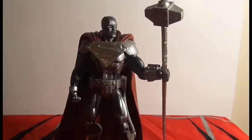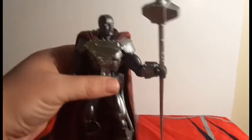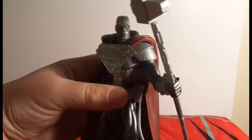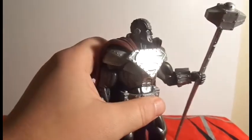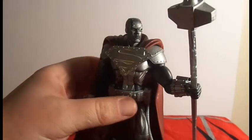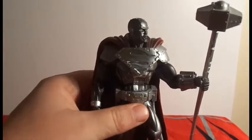I got him loose, and I think I got a pretty good deal. I think I paid like 30 bucks for him, which is a little higher than I probably should have, but I was tired of waiting for him, and I really wanted him, so I did it. So overall, great figure, Steel. If you don't have him, I would definitely suggest looking into him. Look at the emblem, that is awesome. Little things like that, as a collector, I really enjoy. So that was Steel.